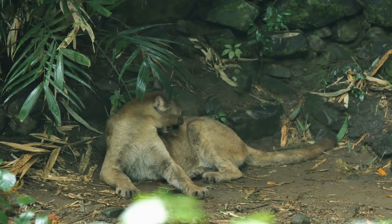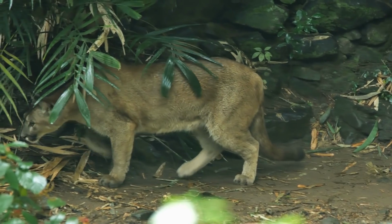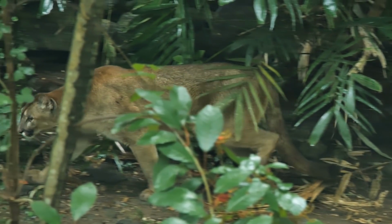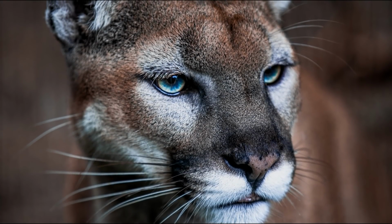The cougar is a type of cat which is large and slender with a short, coarse coat. Its color ranges from yellowish to grayish-brown, except for the belly, which is a paler color. The chest and throat are whitish. Their nose is pinkish, with a black border extending to the lips.